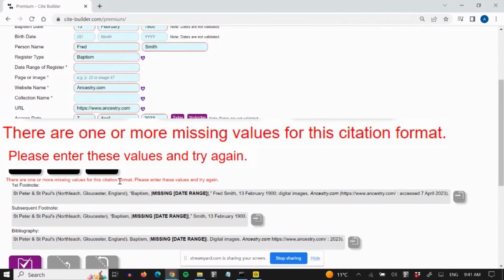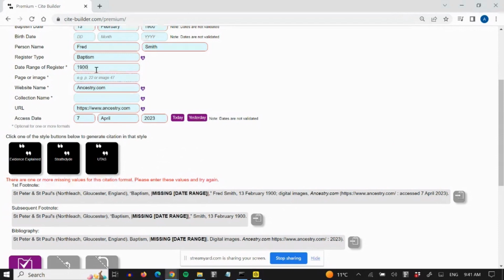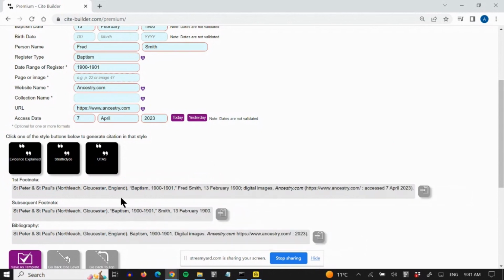Oh dear, it's created the citations for me, but clearly I've made a mistake. I've left out the date range. So I'm just going to go back up there. I'm just going to put in a date range, doesn't matter what it is. And I'm going to click Evidence Explained again. And here are our 3 formats of our citations. Our first footnote, subsequent footnotes, bibliography. And if I click on this Copy to Clipboard button, it puts it into the clipboard, including all the formatting like the italics, which is part of the standard.